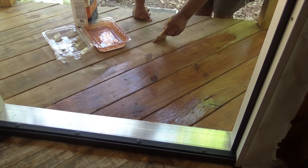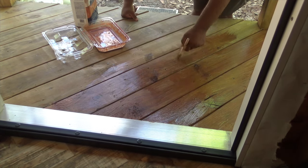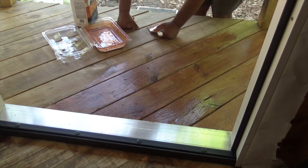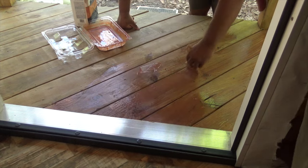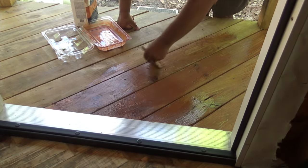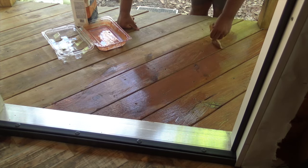It looks pretty dry right there. What? You're skipping spots. Maybe you can't see it, but I can. No, I wet the whole thing. Not this one. And there's barely any there. This one? No, this one. That one. Well, it's because it's starting to dry, but it's got the stain, the sealer on it.